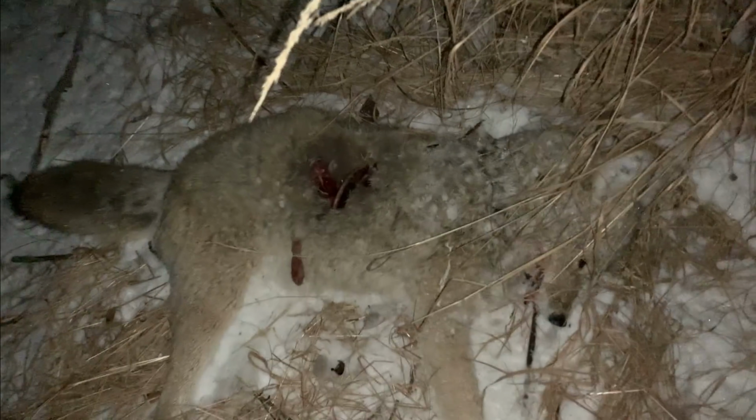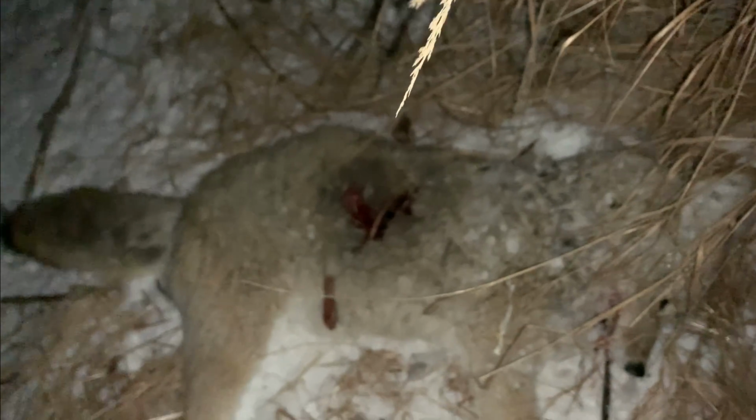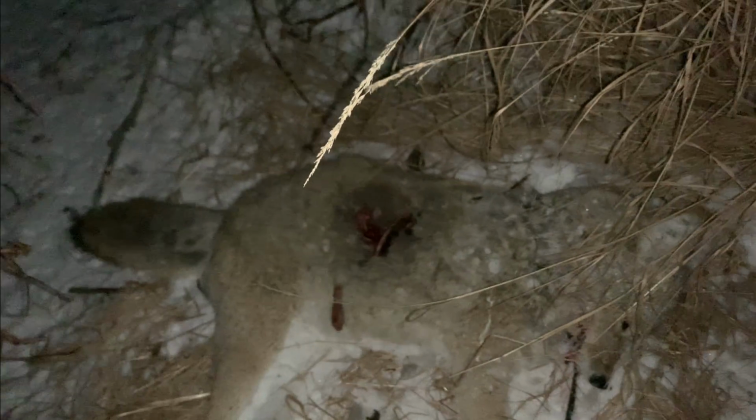So what we're gonna do is remake it, and not much we can do there. Maybe we'll get it tanned or see what's left there. But yeah, it happens. And at least it's not the nicest coyote, and we'll reset that. Still a couple more over here to check.